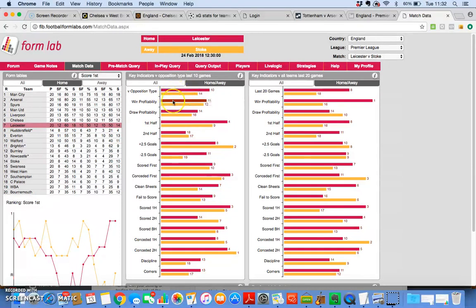The win profitability, if you had level stakes on them all the time, you're down £3.67, and you're down £10 on that one. Draw probability, first half results. So you're looking at Leicester actually do very, very well in the first half. What about, in the first half against this sort of type, home and away. So basically it's looking at Leicester at home and Stoke away. In the first half, Stoke do okay, won 3, drawn 2, and lost 5.